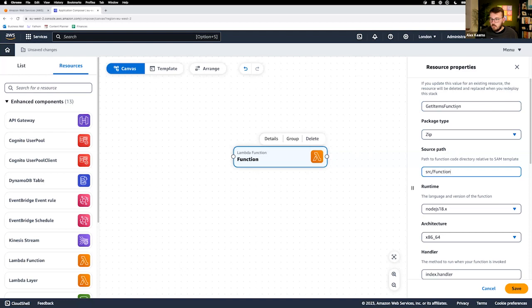Is this zoomed in enough for people? I know my resolution is fairly high. Also lost the chat. Cool. I've got some thumbs up.